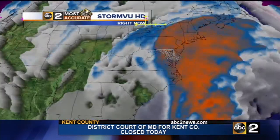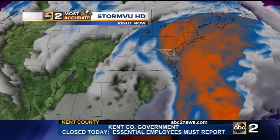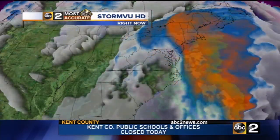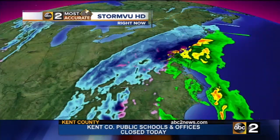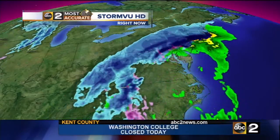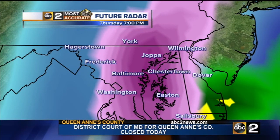If we'll go over to the slide, I want to show you Storm View HD. Look at this thing wrapping up. This is becoming a bomb now just off of Ocean City. And if we go over to the radar depiction, we'll show you the last 8 hours of all the precipitation moving through, dropping tremendous snows across the state. However, you look down to the south and west, that's another band we're going to have to address as we go into the evening hours.